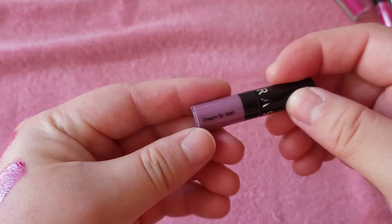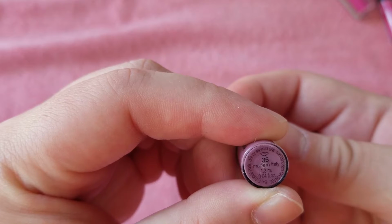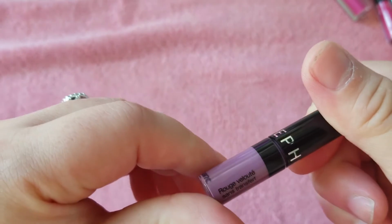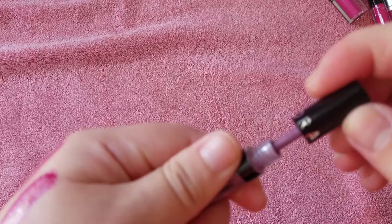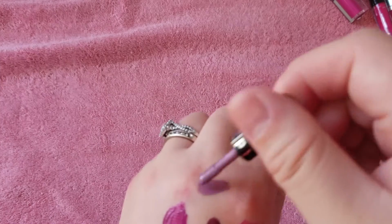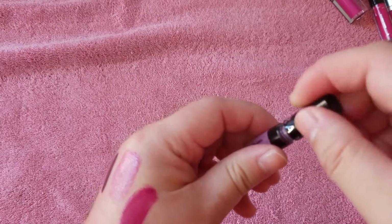This is a little sample of the Sephora cream lip stain in no shade name. Oh, no shade name. I don't think I've ever swatched it. Oh, maybe I swatched it. Let's see. Ooh, that is like a gray violet that I could never pull off, so no.